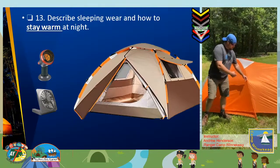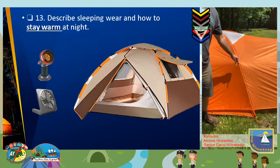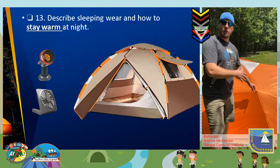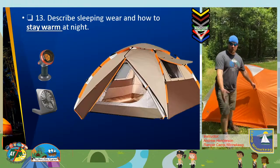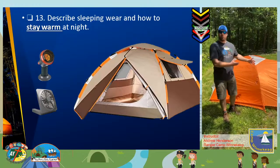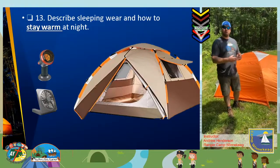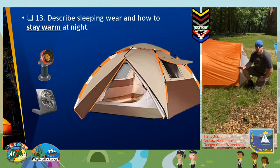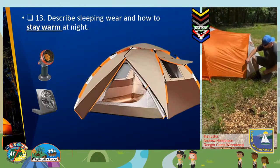A very good feature with most tents is these guidelines. These allow you to stake your tent down whether you're in really high winds or in a snowstorm, and it allows an extra way to secure your tent to the ground. It also allows you to pull the rain fly away from the tent a little bit, which gives more ventilation on the inside.